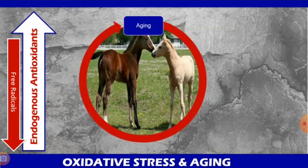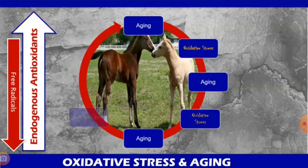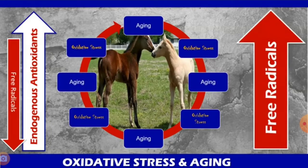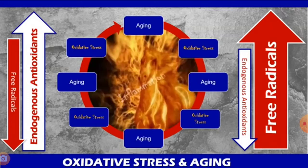But as we age, whether we're a human or a foal, we get exposed to more oxidative stress. And that oxidative stress ultimately means a lot more free radicals. So that could be the toxins or the GMOs or the pesticides. And unfortunately, our body's own pharmacy doesn't work as well in a 27-year-old horse like Elvis as it does in a 4-month-old foal like Stella. And because of that, our body reacts with oxidative stress and inflammation. And that's what our product does a really fantastic job in controlling.